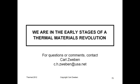Finally, if we look at these materials, the advanced materials, they go back 3-4 decades, roughly, actually 3 decades at most. In the history of technology, 3 decades is barely the blink of an eye. So in my view, I believe we are in the early stages of a thermal materials revolution.